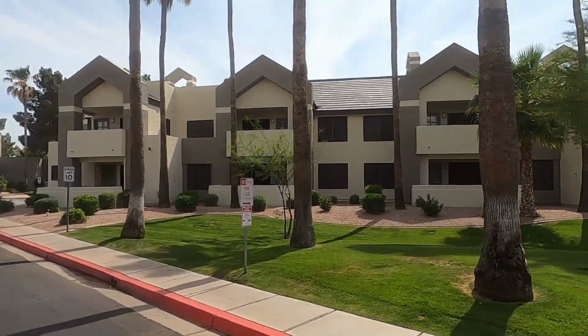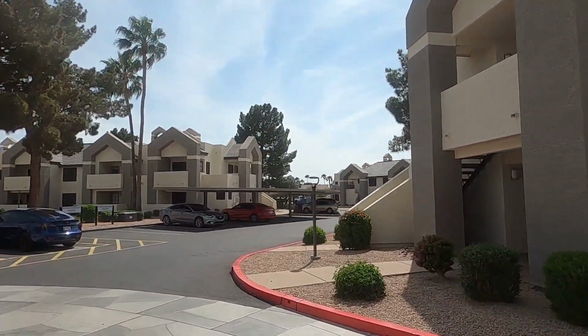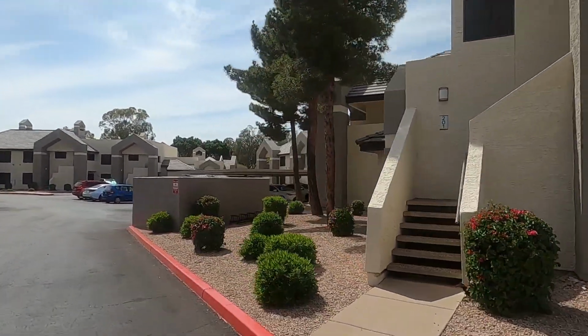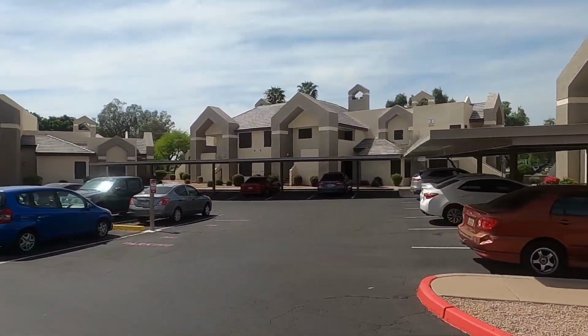So when it comes to housing in Scottsdale Ranch, there's a lot of different options for you. One of them is a condo. And this is a typical condo complex in Scottsdale Ranch Park. This one is called Morningside. This was a condo conversion, and there's a lot of these projects here in the ranch.